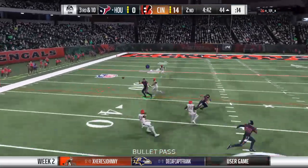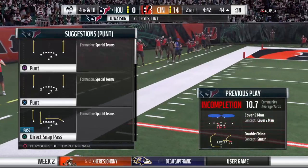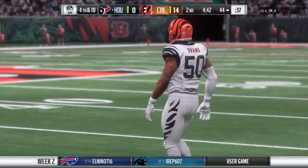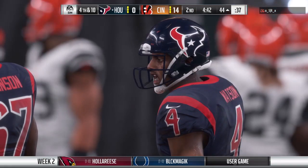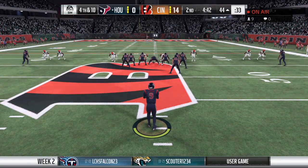Watson now. From the gun, he'll throw. A bullet throw, but incomplete. I tell you, Brandon, this defense is playing with some confidence. Haven't allowed a point yet. Flying to the football. I'm telling you, it's almost 11 to the ball on every snap. Another nice job there to force an incompletion. Here's Shane Lechler now as he's on to punt for Houston.